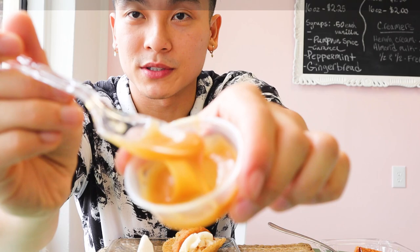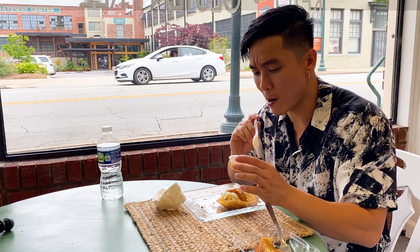Caramel sauce right here. This is just the caramel sauce, and this is keto friendly and gluten free. Oh wow, I like this because it's subtle. It's not overly sweet at all, and I like that. This was amazing. I'm so sweeted out, but it was so good. And the crazy thing is, there's not even sugar in this, which is awesome.